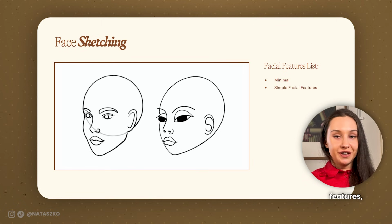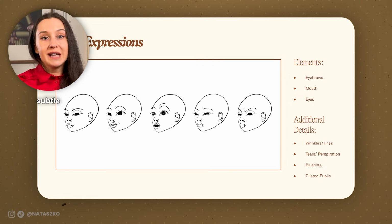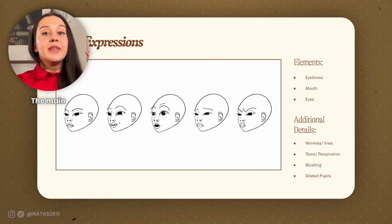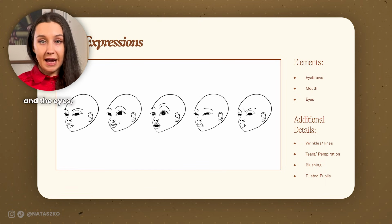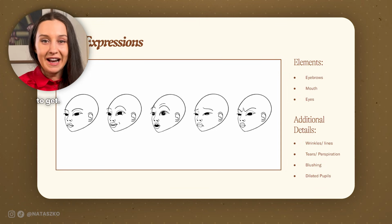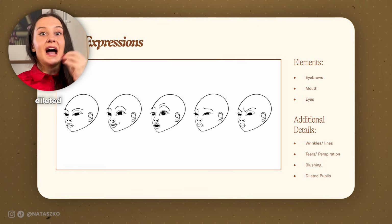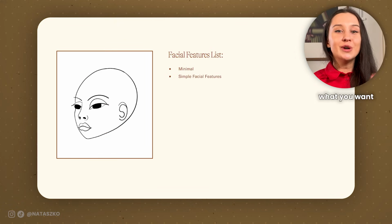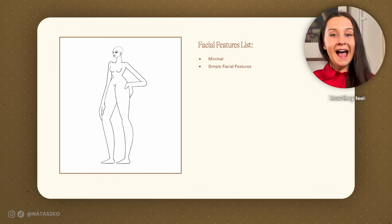Once you've decided on your facial features, go ahead and try out different expressions. Depending on your style, these may be super subtle and minimal, or they might be really over the top and expressive. The main elements to tweak expression are the eyebrows, the mouth, and the eyes. And some of the additional elements, again, depending on how detailed and expressive you want to get, are things like wrinkles, face lines, tears, perspiration, blushing, and even dilated pupils. So keep those things in mind as you're fleshing out your expressions. Now, what you want to do is take your facial expressions and apply them to the body proportions you created earlier and see how they feel together.